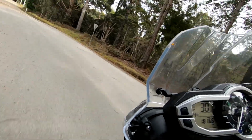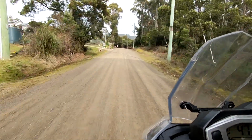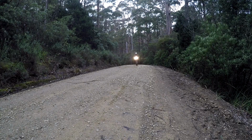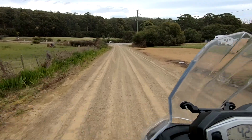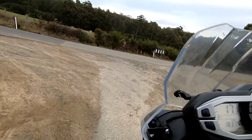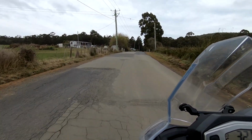So we're going to go up here on Coolangatta Road, which is a shortcut. Takes us up over the top of the hill, down to the other side of the island. Okay, that's Coolangatta Road done, so we'll head this way down towards Cloudy Bay.